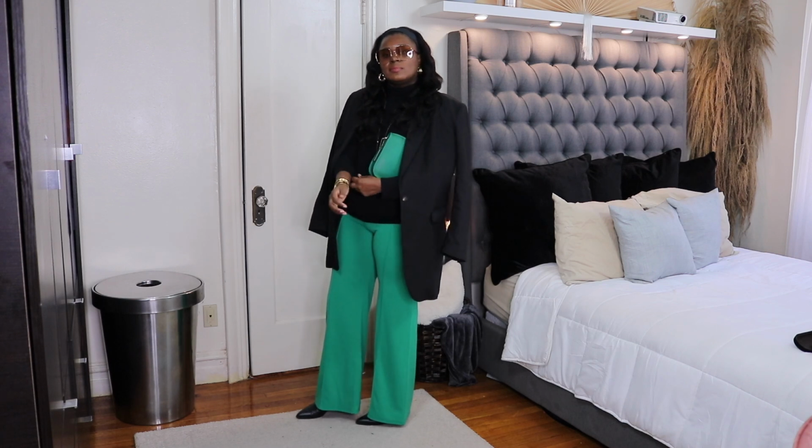In fact, on those days when I'm not feeling my best and I do not feel like dealing with shapewear, I like to put a blazer over my shoulder because it kind of gives me a blanket. It kind of covers what I don't want to be seen, and it elevates an outfit.